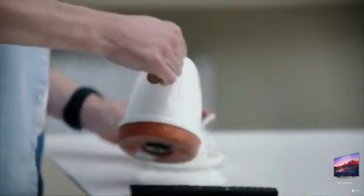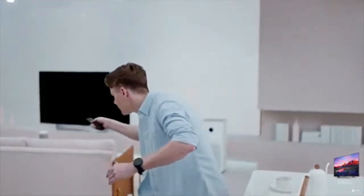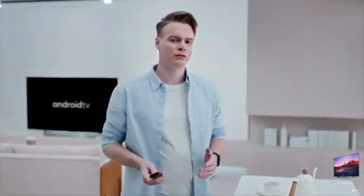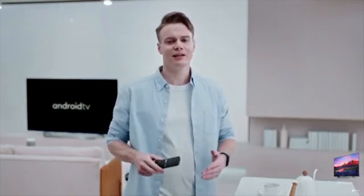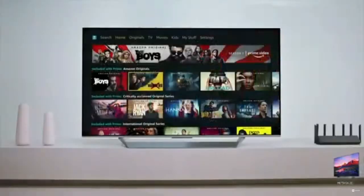As you're browsing those 700,000 movies and shows, you'll find yourself using this. My favorite part of the Mi TV Q1 75-inch, a 360-degree Bluetooth remote. Never again wave your arms and click, click, click, click, trying to find the perfect placement to activate the IR receiver on the TV. Wherever you are, whichever direction you're facing, just press the button to get where you want to go. Of course, that also includes dedicated Netflix and Prime Video buttons for even more access to your favorite content.